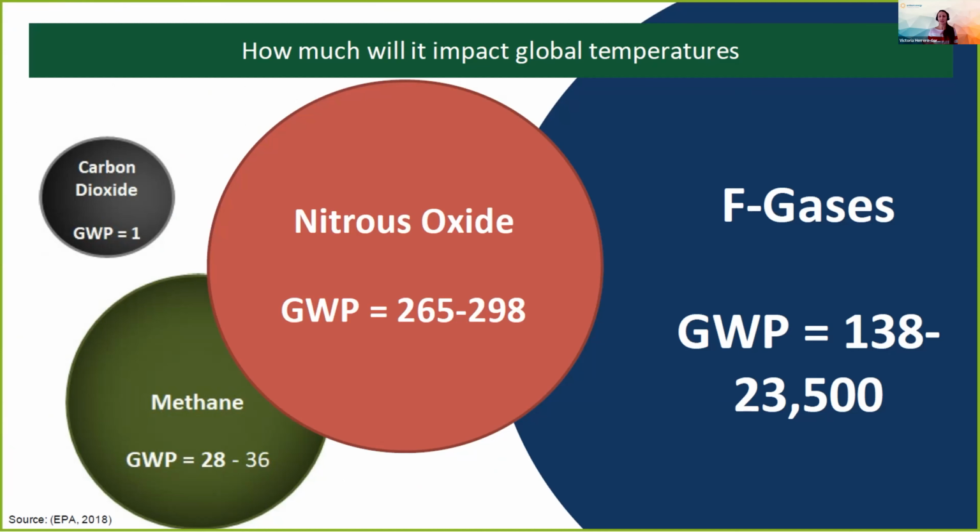So methane is 28 times carbon dioxide. And a fluorinated gas can go from 138 to 23,500 CO2 equivalents. So this is very large when we're talking about refrigerants, because they are all in the F gases, which are three different ones, and the fluorinated gases.